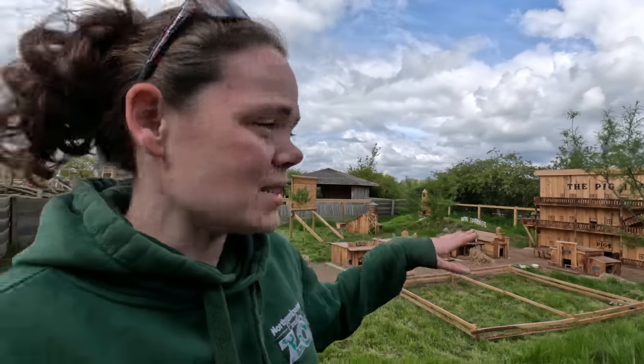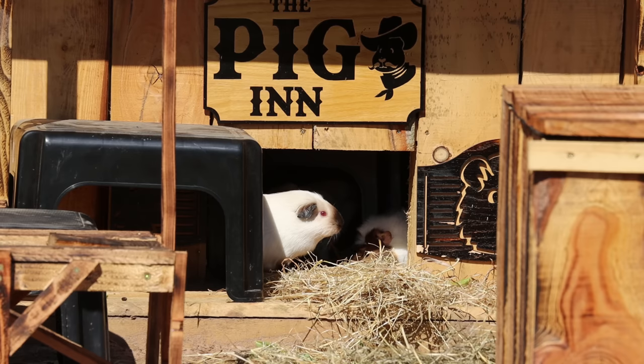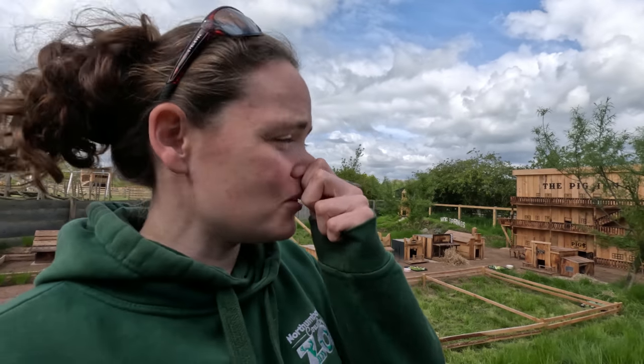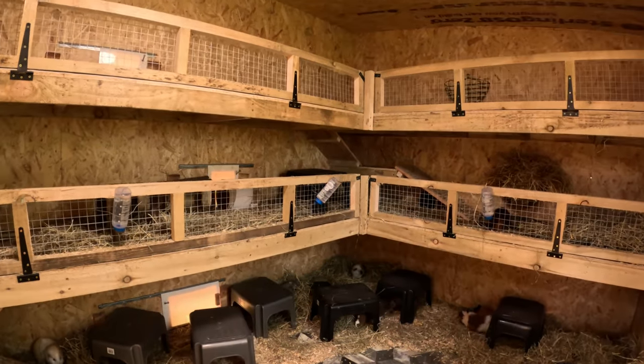So anyways, these are rescue guinea pigs from a local guinea pig rescue place called Gertie's Guinea Pig Rescue. It is a non-breeding group, so we've got one castrated male in there and a whole bunch of females. And yeah, they're doing really, really well. The inside of the pig inn has been custom designed. It's got three different levels, so the guinea pigs can come in and go out on multiple different levels and hang out on the banister as well.